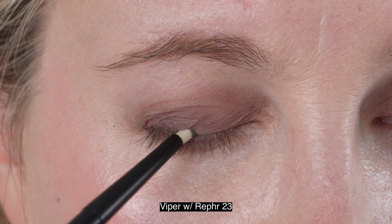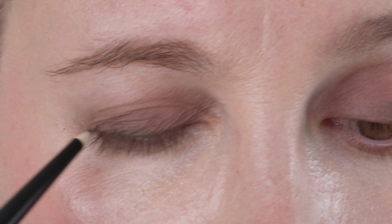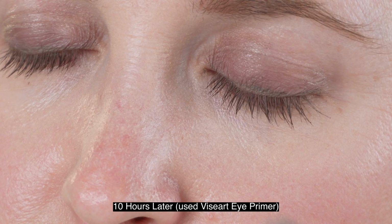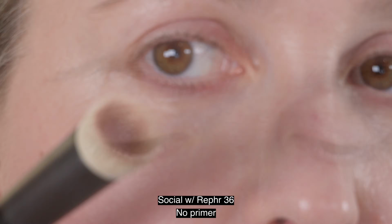Now, when I wear these shadows with a primer underneath, the longevity of them is okay. Yeah, there's some mild creasing, but it's not something super noticeable. So it's not bad. But if I don't use a primer, you can get that mild creasing starting pretty immediately. And you can see in the wear test here, after an hour, you can see some mild creasing without a primer.